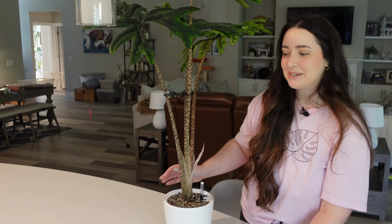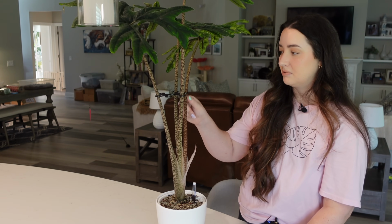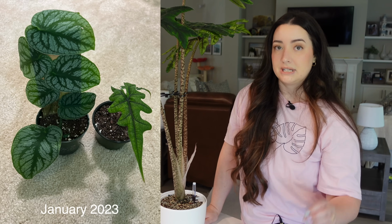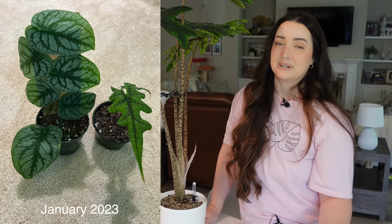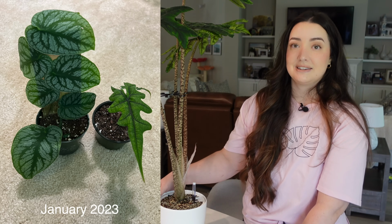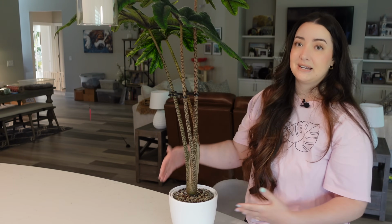So Alocasia Tandurusa, also known as Jacqueline, but I believe she's officially reclassified to Tandurusa. I think I'm saying that right. And I got this plant back in January of 23. It was my birthday plant mail for that month. She had like 3 or 4 leaves and I was so excited to get this Alocasia. So she is officially 1.5 years old and it's taken a little bit to get her to be this size and for her to hold on to these beautiful big leaves.